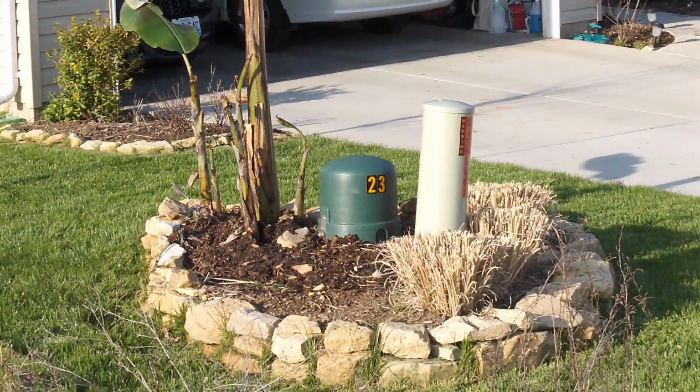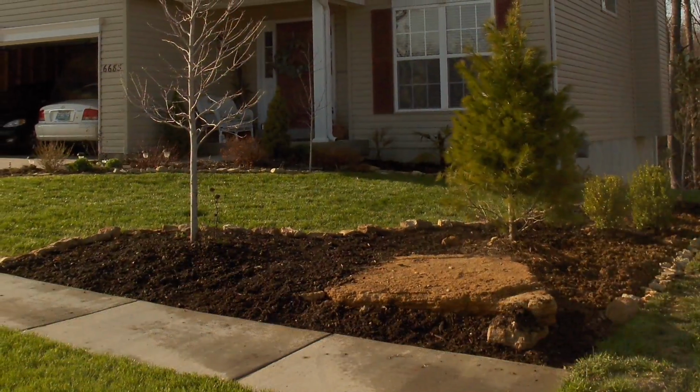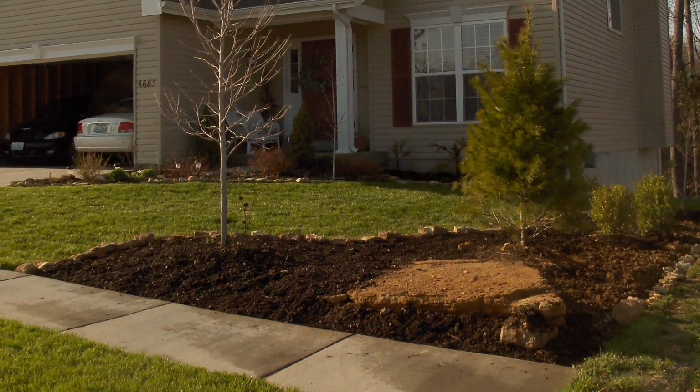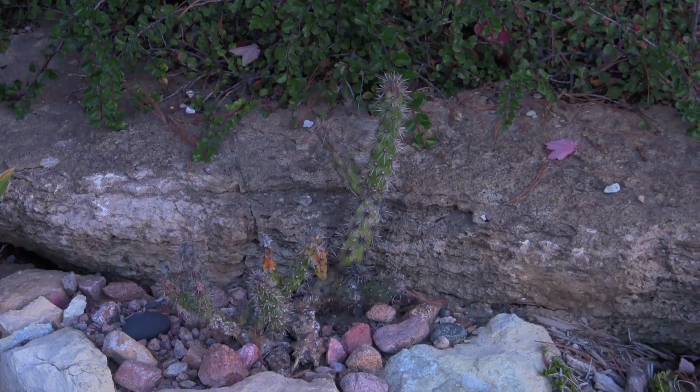And this is the other side of the driveway. I put in a bed there too. Here's the bed with the mulch. And now here's how it looks today. Filled in.